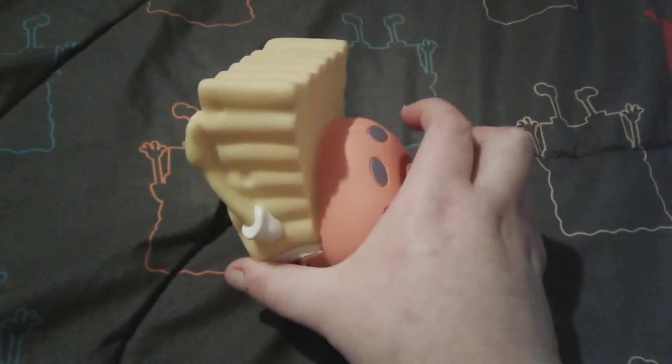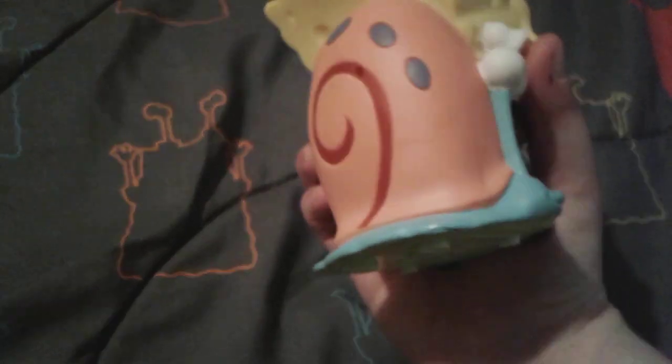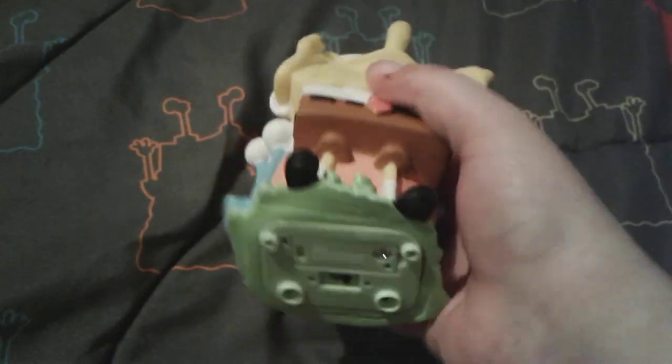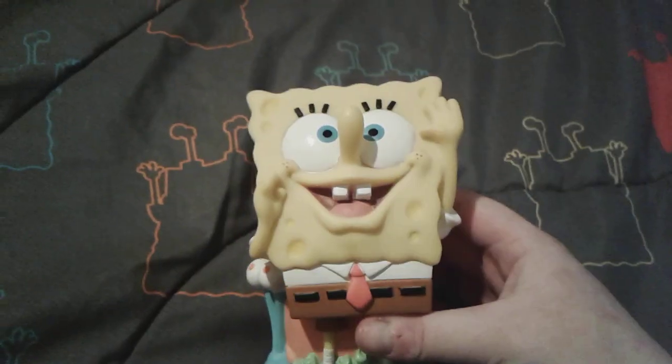And then there's his pet snail, Gary, with a humongous shell and this really cool stuff right here, like coral or something. SpongeBob is really, really nicely detailed, and Gary looks pretty good too. Here's the bottom of it, and this was made in the year 2000 as well. It's very hard to see, but you can see that right there. He's very super cool.